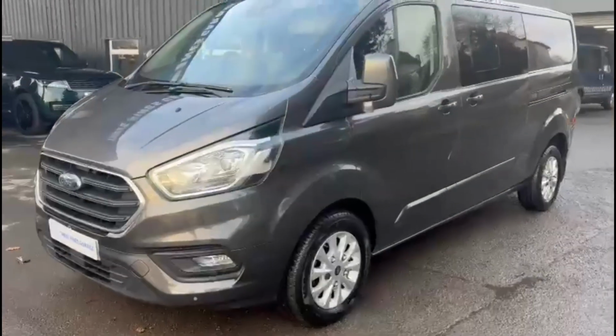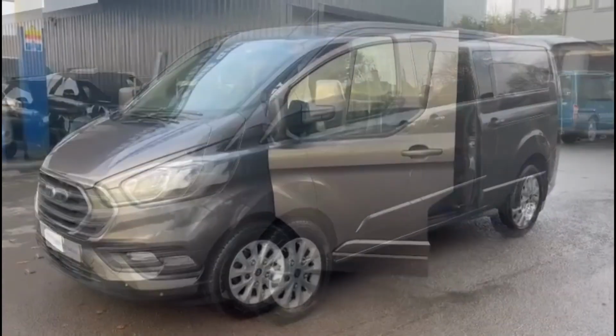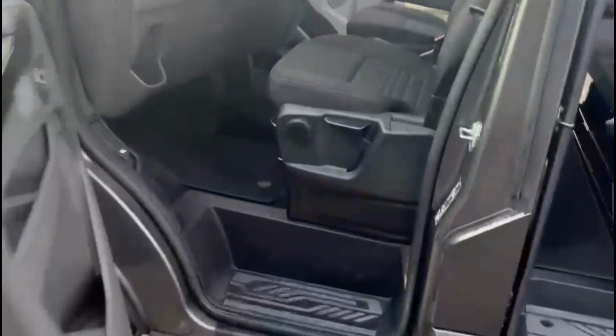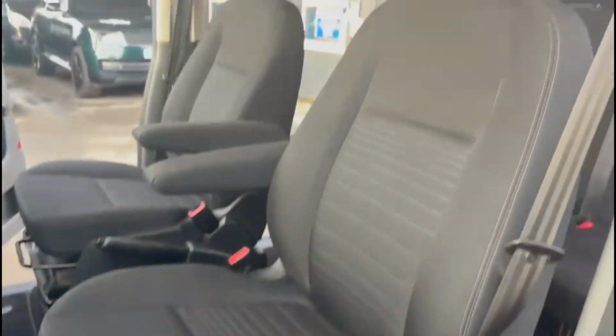The van comes with heated seats, air conditioning, cruise control, DAB radio, parking sensors, Bluetooth, heated screen, Apple CarPlay. This Custom is in great condition both inside and out.